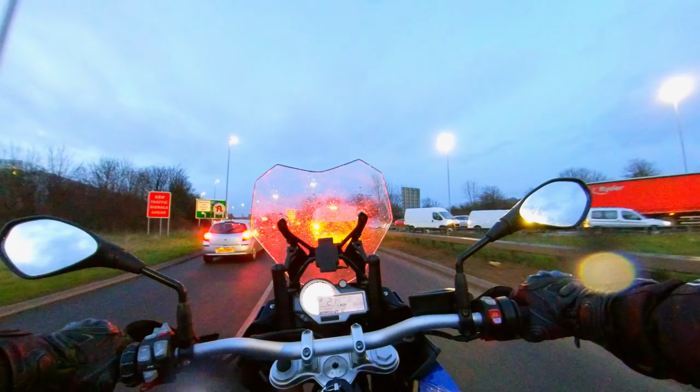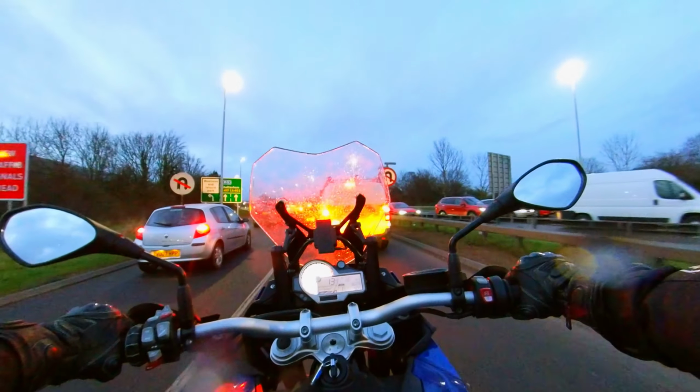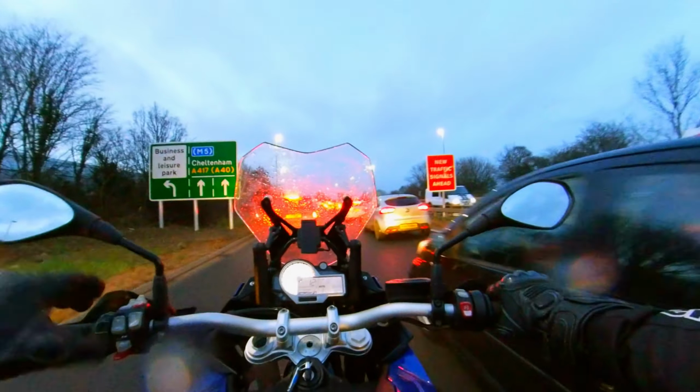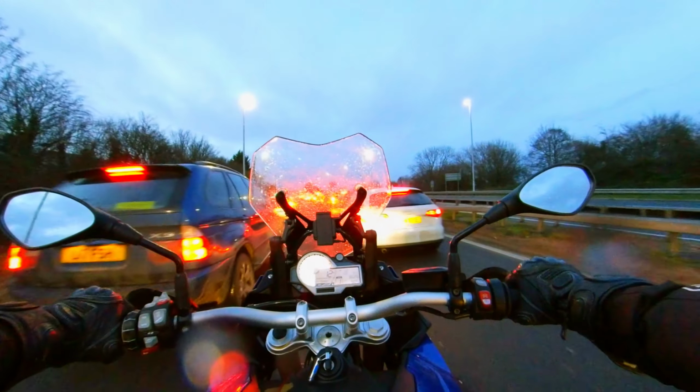And also the issue with the helmet buffeting. Hopefully a lower seat would solve that. But if it didn't solve that, I don't think I'd want the bike.